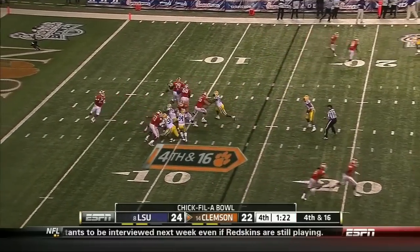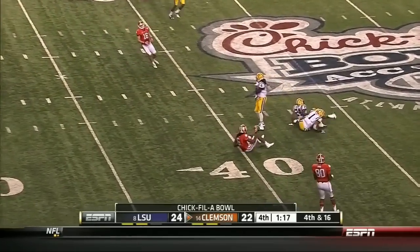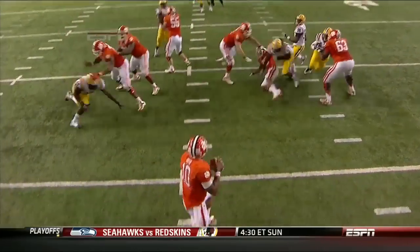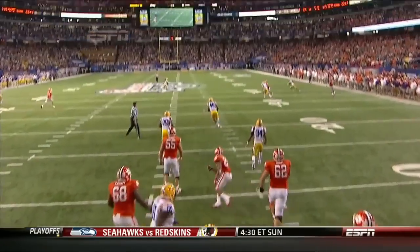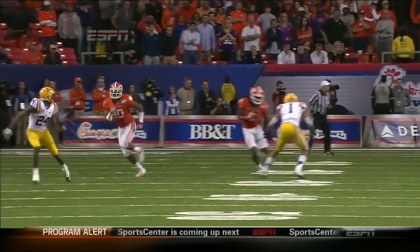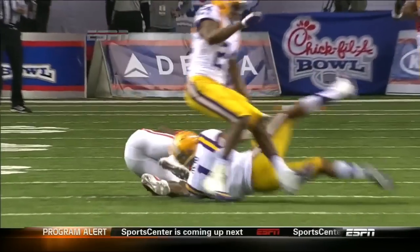4th and 16. Here comes the pressure on the blitz. Down the middle for Hopkins. He makes the catch to the 40. And here's that 4th down throw. And you hear the crowd saying, you can't throw that ball any better. The only mistake Reed makes here is he never turns to find the ball.